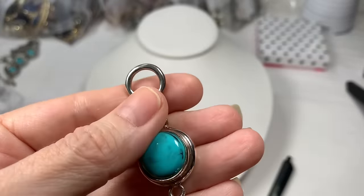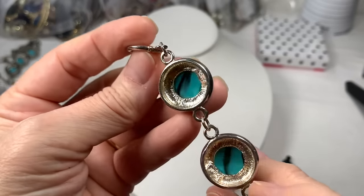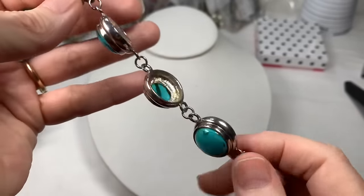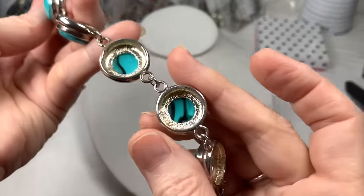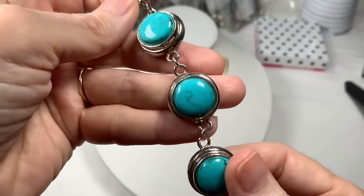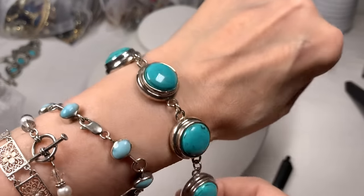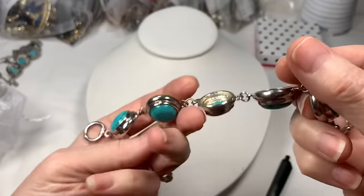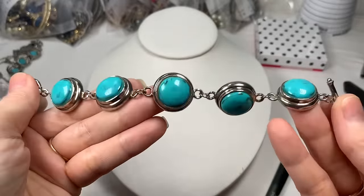It looks so real. It is sterling silver plated, and the plating is in wonderful condition. And underneath on every link, it's signed Best. They did a fantastic job imitating turquoise, or maybe it is, I don't know. It's probably glass, but it's nice and heavy, and it looks fantastic. I mean, look at that. So vintage Best Brand bracelet with a toggle clasp. And this is 7.5 inches.